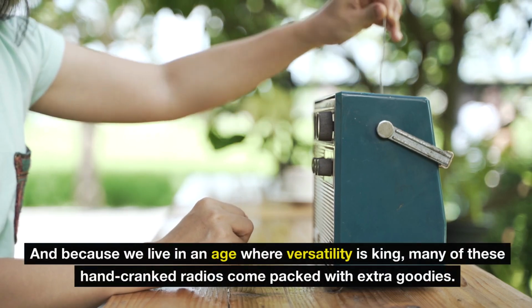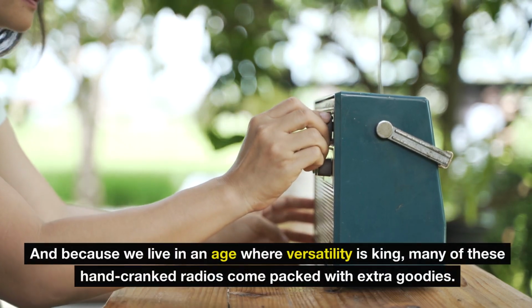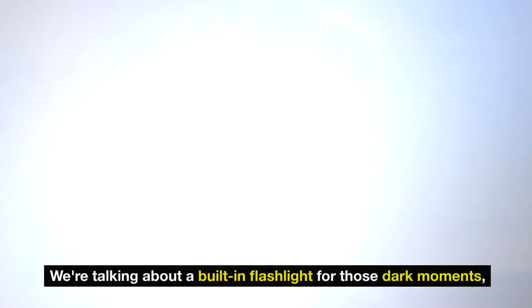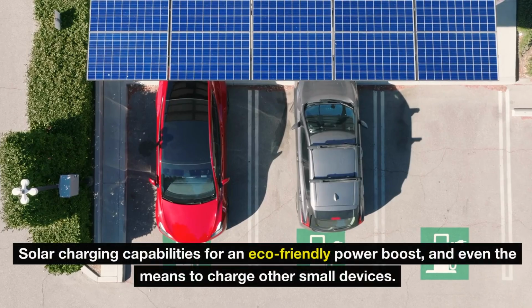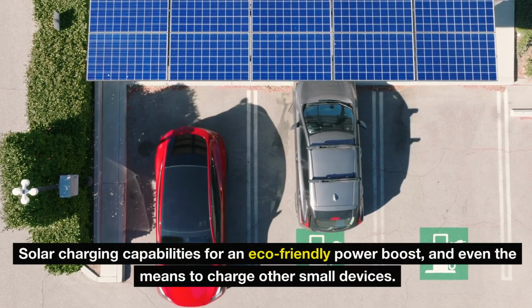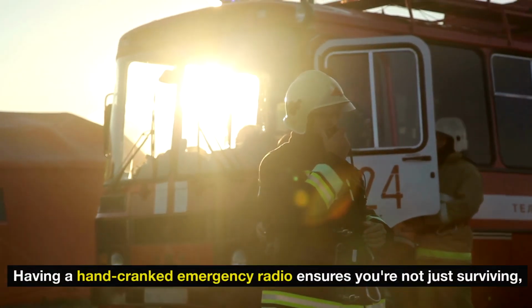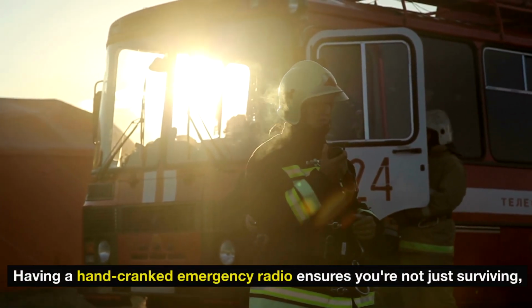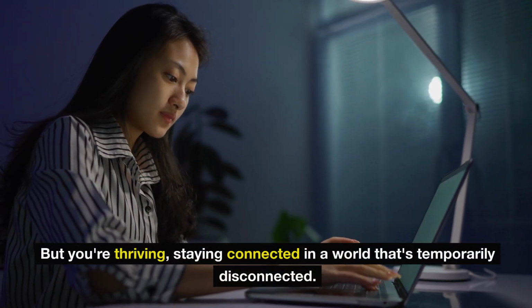And because we live in an age where versatility is king, many of these hand-cranked radios come packed with extra goodies. We're talking about a built-in flashlight for those dark moments, solar charging capabilities for an eco-friendly power boost, and even the means to charge other small devices. In a scenario where information might just be your ticket to survival, having a hand-cranked emergency radio ensures you're not just surviving, but you're thriving, staying connected in a world that's temporarily disconnected.